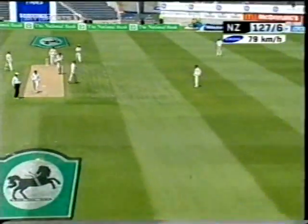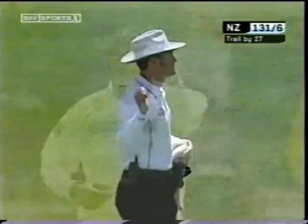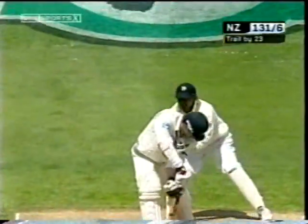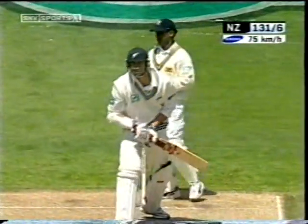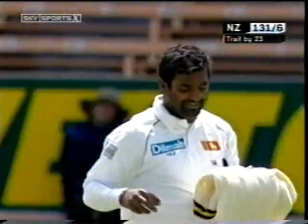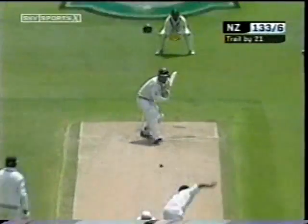That's solid. That is a lovely cricket stroke. Oh, that's a beauty. That one was held back, just deceived in the flight. 131 for 6. This game is very much in the balance.